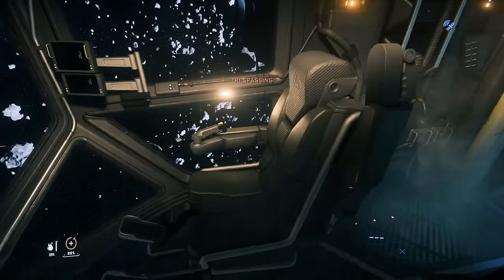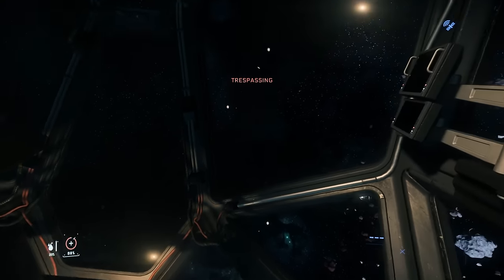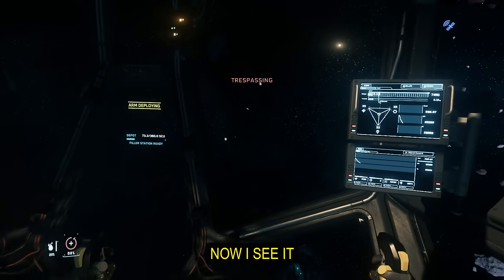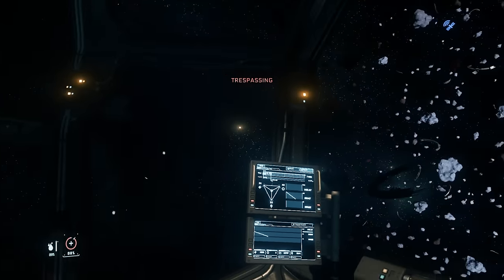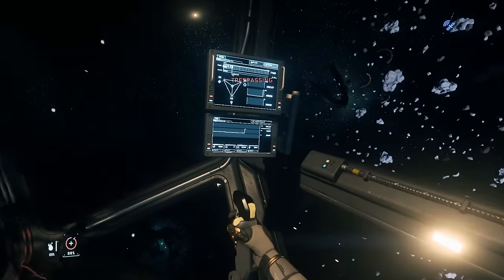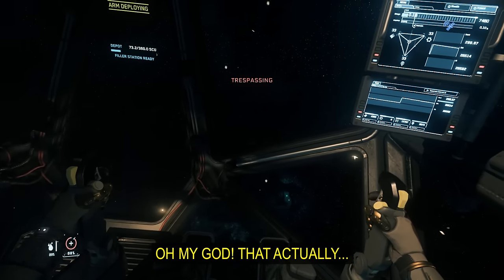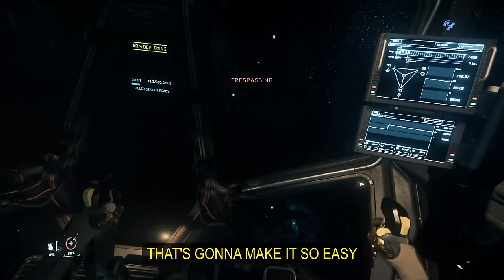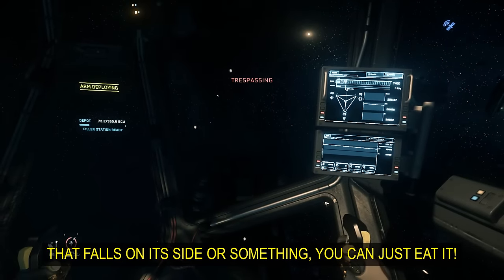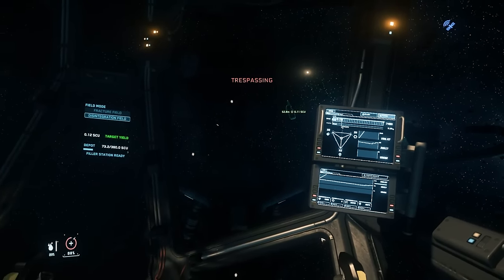Vlas was going to fly the ship as we picked off the remaining pieces. Oh, there is cargo. Now I see it. Now you see it? Wait, is it just floating in space now? Yeah, I'm seeing a box right below the ship. Okay, oh, cool. That's good to know though, if it doesn't destroy the cargo. Oh my god, that's gonna make it so easy when you soft death a ship in that mode that falls on its side, you just eat it. Or like the Carrack where you can't get things out of it, yeah.